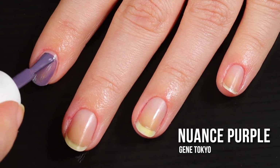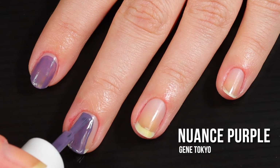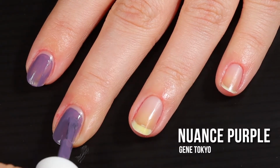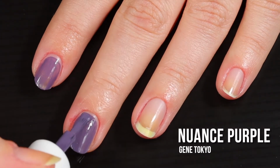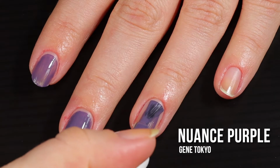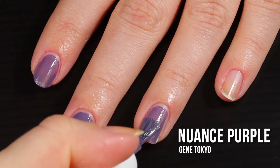In the first coat, you can see it is going on a little patchy, but that was probably just my application because when I had more polish on the brush, it did go on smoother. Still a little patchy, but a lot smoother. And again, struggling with my ring finger, but who's surprised?